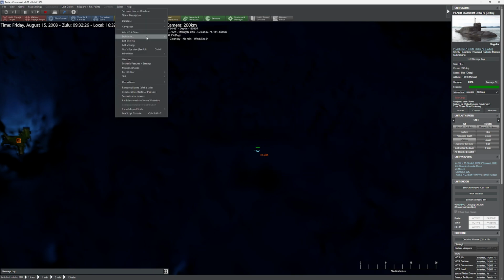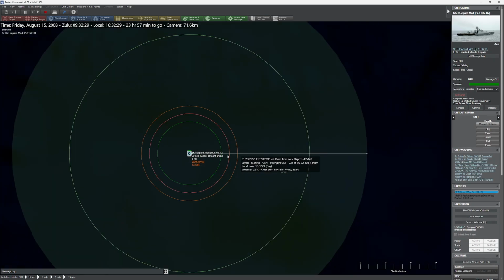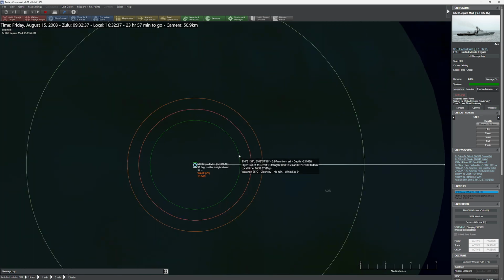So let's go ahead and switch to the other team real quick and see what we're dealing with here. So what I have here is a Gepard. This is an SKR. It's a pretty small little frigate. I like it because it has a really boring standard sonar on the front of it. It doesn't have any VDS or anything fun like that. And the reason I chose it is because it's going to demonstrate this purpose perfectly.